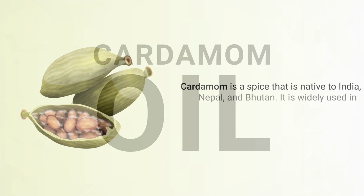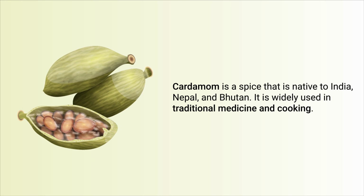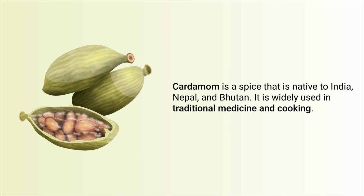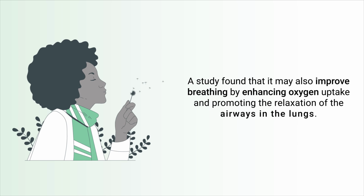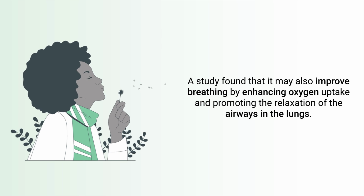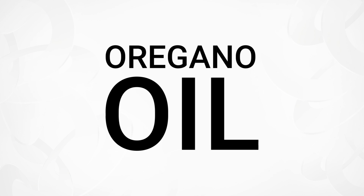Number 12. Cardamom Oil. Cardamom is a spice that is native to India, Nepal, and Bhutan. It is widely used in traditional medicine and cooking. Cardamom has natural anti-inflammatory and antioxidant properties that can lower blood pressure, prevent infections, and help with digestion. A study found that it may also improve breathing by enhancing oxygen uptake and promoting the relaxation of the airways in the lungs.